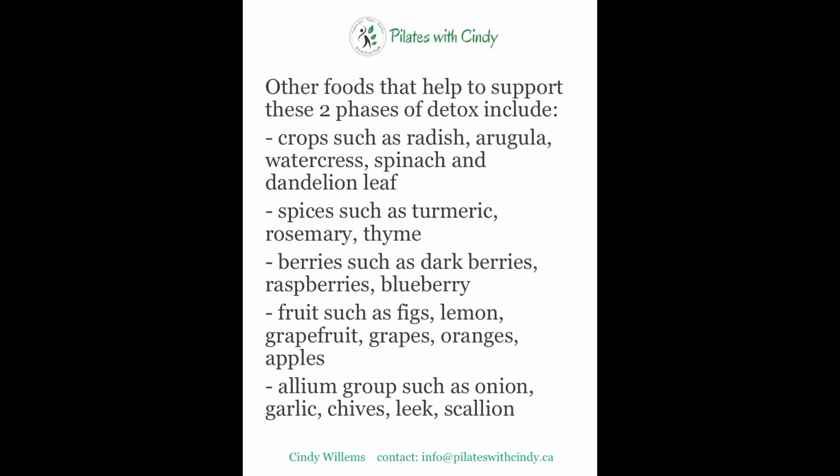And then in this group, we've got the allium group. So the onions, the garlic, chives, leeks, scallions, and those are all starting to grow right now. So they're great options to add in. I would recommend for most people, they digest these easier if they're cooked. And again, you don't need a lot, but just maybe a little bit in your meal would be great.